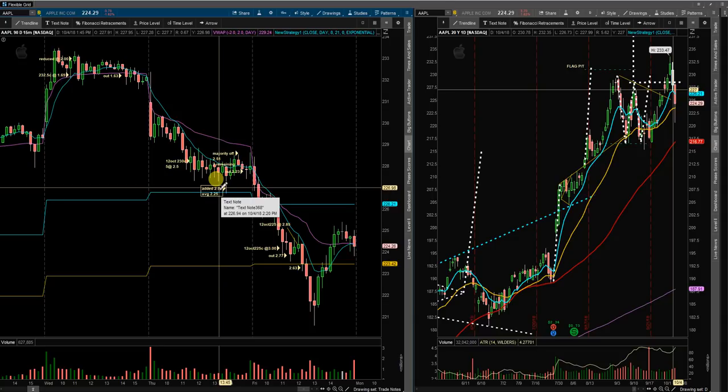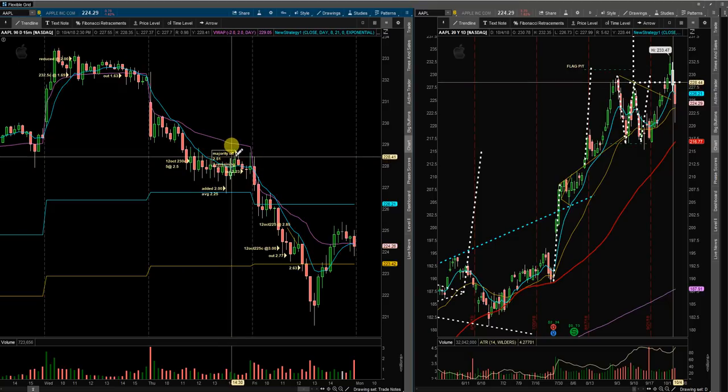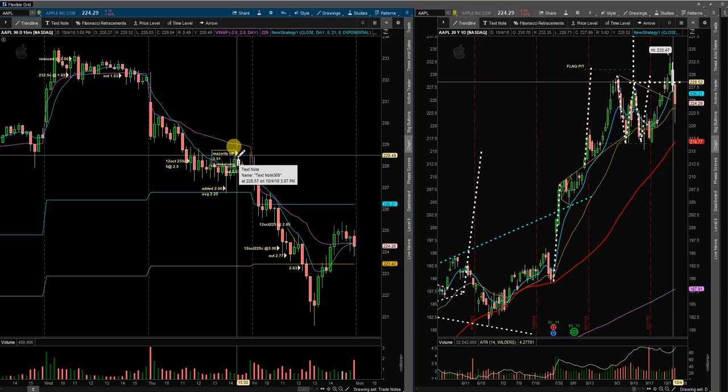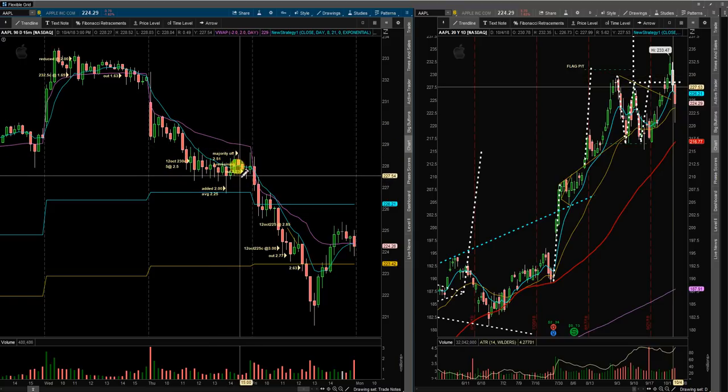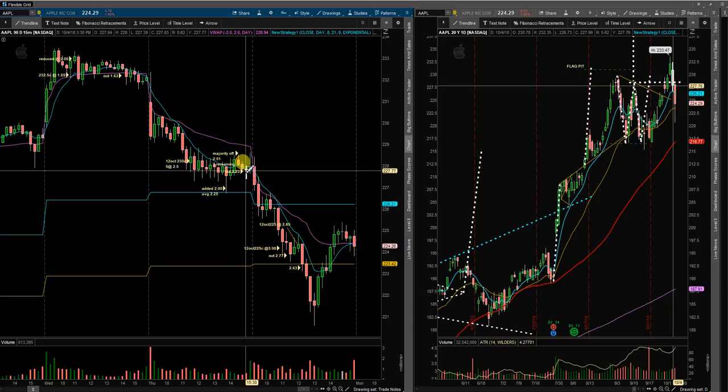Got my average at 2.25. Took the majority of those off on this initial pop up to 2.51. Got a little bit of price improvement, just wanted to get out at 2.50 right there. And the remainder did stop me out here at 2.23. Ideally wanted to have this for a couple of day hold, but obviously the market had other plans.